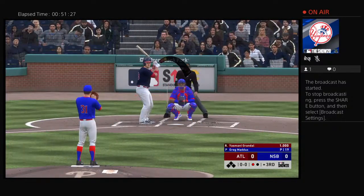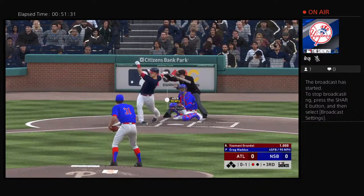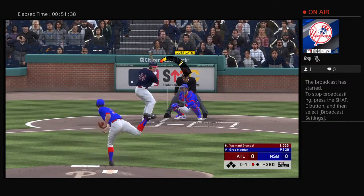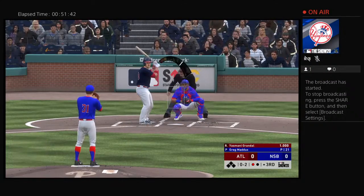1 away. Here comes the first pitch. Swing and a miss. 0-1. Hey, if you're able to blow a first pitch fastball by a guy, gotta believe that pitch is coming again right here. Good arm action on the circle change. Swung on and missed. 0-2.